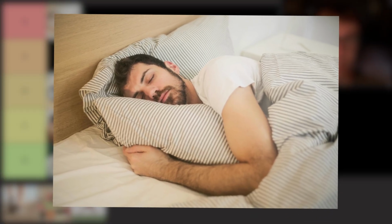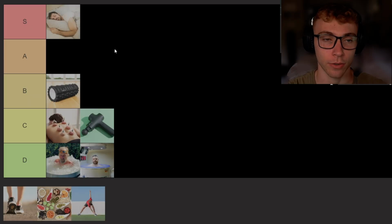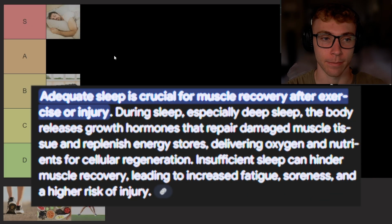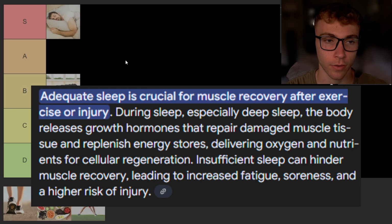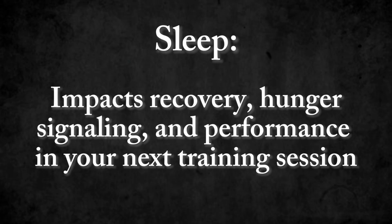Next up here is going to be sleep, and this is going to go in S tier. I think that sleep is the most important thing for recovery. If you are not sleeping well, you are messing with your hormones, you're messing with your body's ability to understand hunger signaling, you're messing with your body's ability to recover in terms of muscle, and then you're also messing with your performance because lack of sleep is going to reduce your performance. So not only are you recovering worse, you're actually going to make your performance the next workout worse.